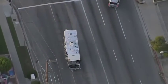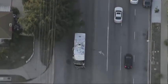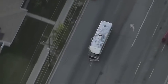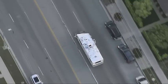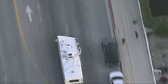Making a turn here onto Tampa from Victory, you saw the significant damage there, and that is because he collided with a set of palm trees in a strip mall near Tampa Avenue, actually, and I don't remember the cross right off the top of my head, but it was a commercial area where he went through to just avoid some slower moving traffic, and that is when he collided with two palm trees, and that's what caused that significant damage to the passenger side of the motorhome.